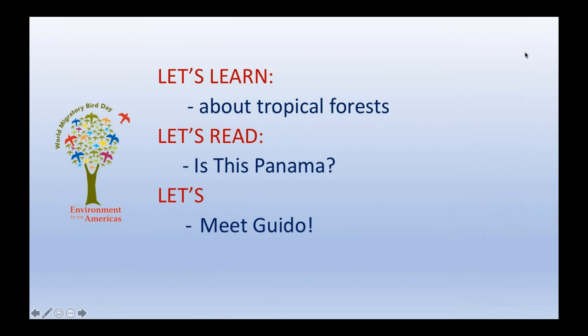All right, so today we are going to learn about tropical forests. We're going to read the book, Is This Panama? And then we are going to meet Guido. Guido is from Panama, and he's going to be joining us today to take us on a walk through a Panamanian rainforest. So you're going to get to see what it looks like right outside the door where Guido lives. That's going to be really fun. I'm going to turn off my camera now, and then I'm going to focus on the book. So thanks for joining us today. I'm going to do a little activity first about rainforests. So hang on there.